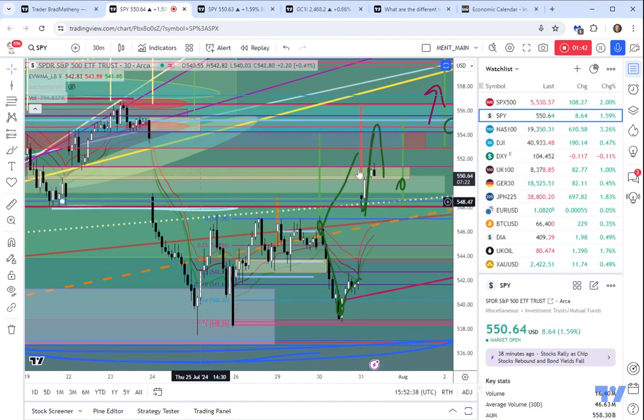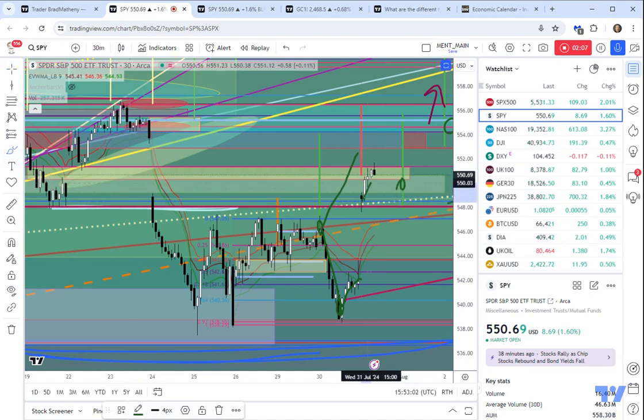And now, like I said, because we filled this lower gap, and because the SPY is already up 1.6, 1.7% today, with the Nasdaq up huge, 3.25% already, and has been higher, we could very easily move into that rolling pattern that I talked about over here. So it may still attempt to move a little bit higher.